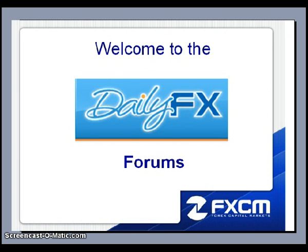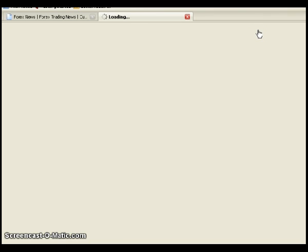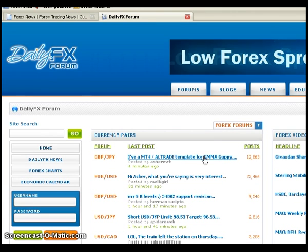So I'm just going to dive right in right now, and this is DailyFX.com, and this is usually how I navigate my way towards the forums. Obviously, it really depends on each individual how they access the forums, but this is how I do it. I go to DailyFX.com, click on the forum on top, and this brings you to the DailyFX Forum homepage, which highlights the most recent posts with the subject.